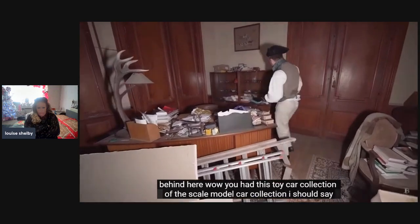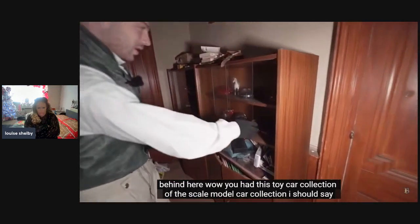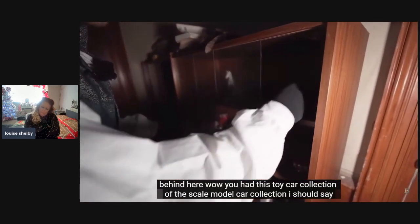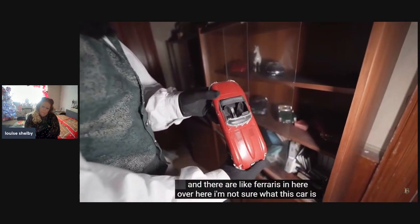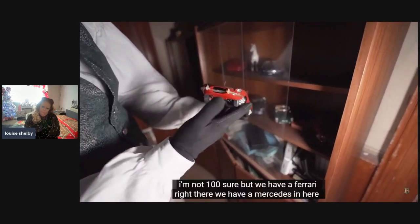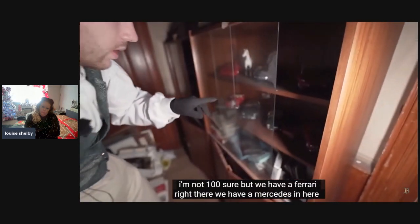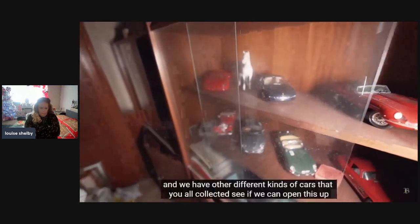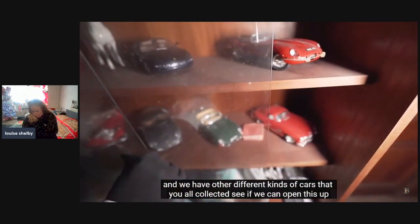Look behind here. Wow. He had this toy car collection, the scale model car collection, I should say. And there are like Ferraris in here, over here. I'm not sure what this car is. I'm not 100% sure, but we have a Ferrari right there. We have a Mercedes in here. We have other different kinds of cars that he all collected.